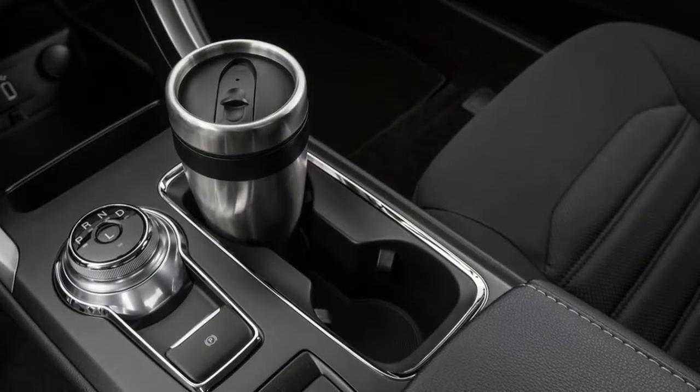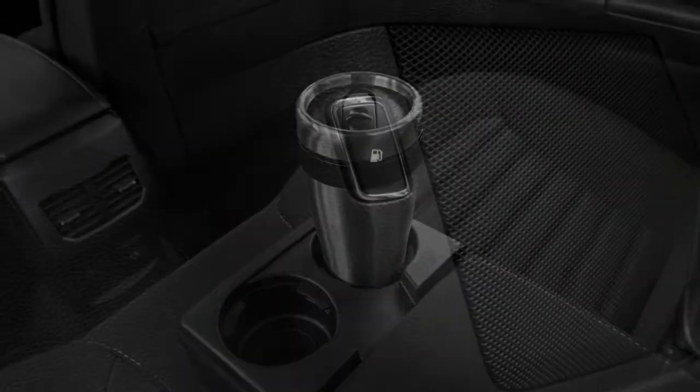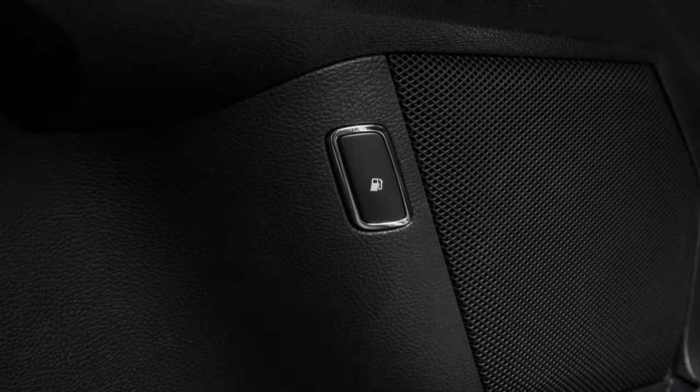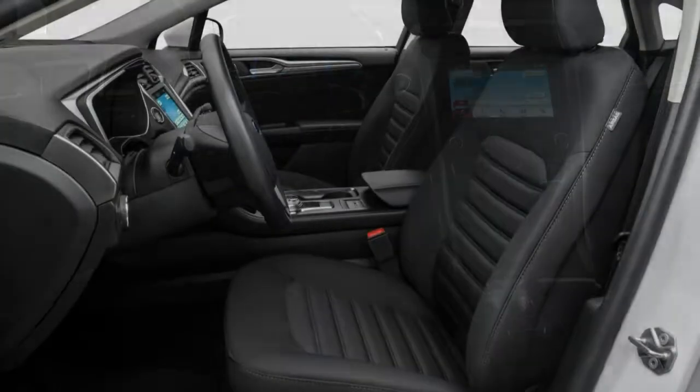In track testing, the Fusion Hybrid posted an 8.5-second time from 0 to 60 miles per hour, which is average for the class. If speed is a factor, the Camry Hybrid will sprint to 60 miles per hour about a second quicker than the Fusion.